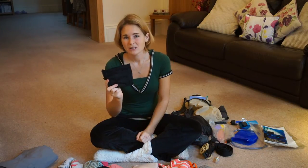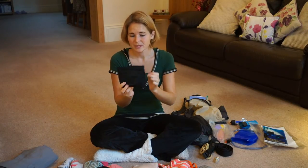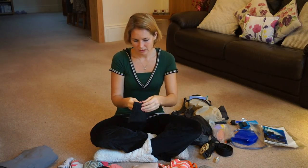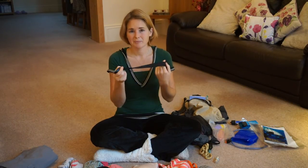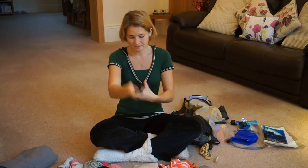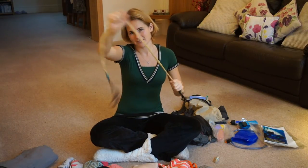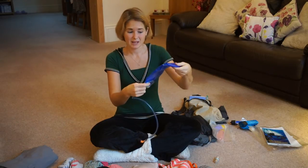So my pocket safe, this is a pocket that you sew into your clothes. You've got little clips you can clip it into. See my review. This holds my passport and credit cards and extra cash. This pack safe belt is also a stashing device for cash. See my review on that one. Pegless clothesline. Don't go anywhere without it. Water bladder, like a camel pack.